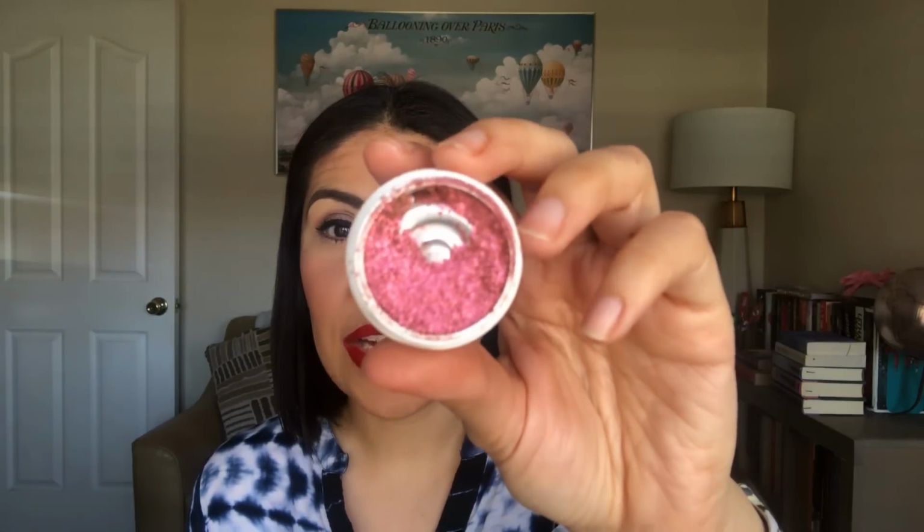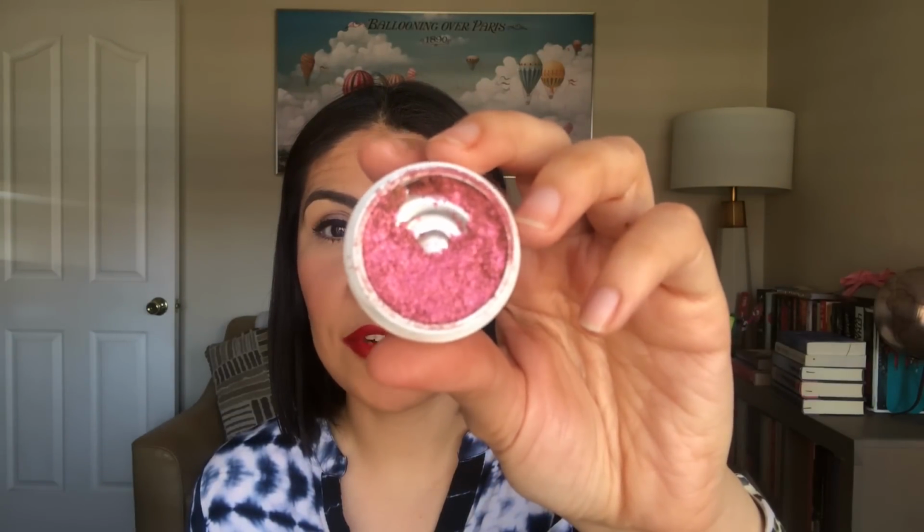So not a ton of product. I still have hopes that I can finish this one by the end of the year, so we'll see about that. But for now, I'm glad I'm getting use out of it. And the other one is a quad from Bare Minerals. This is in the shade The Good Life, and I have really good progress based on what you guys saw last update for this product.